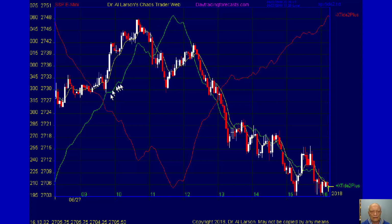Here the green XT2 says up to a peak and then down, and that is what we got. Once we started down here, it's incredible how closely that forecast fit. This forecast is done months and months in advance, just based upon my theories of the energy affecting the market. So you can't ask for a better forecast than that.